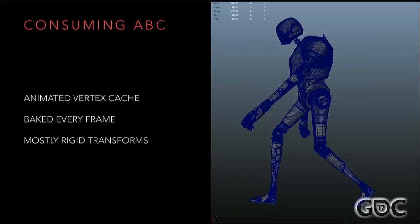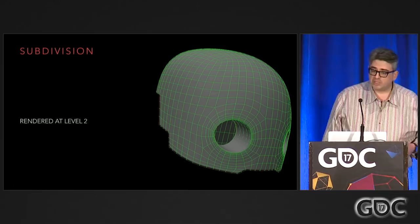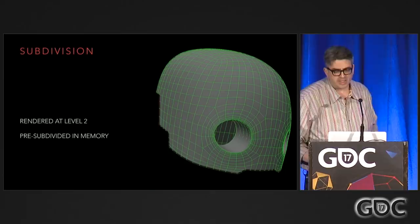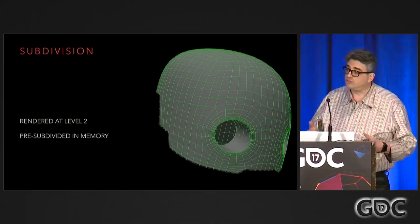ILM geometry caches contain subdivision surfaces as well as traditional polygon meshes. So Ron's implementation had to deal with both. For the subdivision surfaces at the time of the Rogue One work, we determined that we only needed to render at subdivision level 2 in order to hit the visual quality target. We did some tests at level 3, but for these specific shots and cameras, level 2 was quite sufficient. This allowed us to pre-subdivide the entire mesh in main memory. And this was the most straightforward. It wasn't the most elegant or the most performant way, but it was definitely the most straightforward way to shim this data into Unreal, given the film schedule that we had to work with.